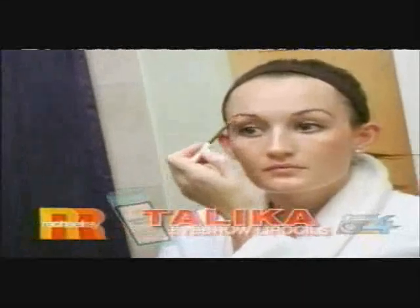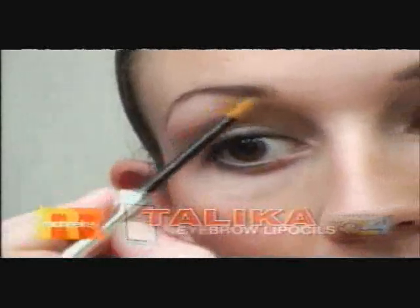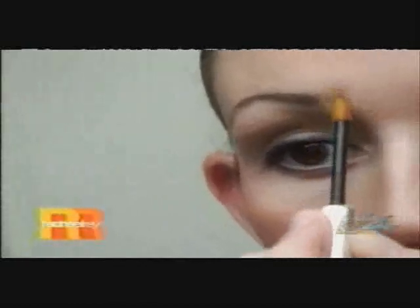For her overplucked eyebrows, Antoinette has been using Talika Eyebrow Lipocells, which claims to stimulate eyebrow growth. It's kind of made the hair grow in a little bit. Not everywhere, not in the center, and not underneath where I wanted it, but just a little bit right here. This part of my eyebrow on each side is a little bit thicker. I'm hoping that continuing using the eyebrow lipocells will help to grow the hair in the other places where I really want them to.